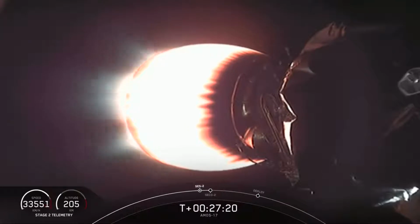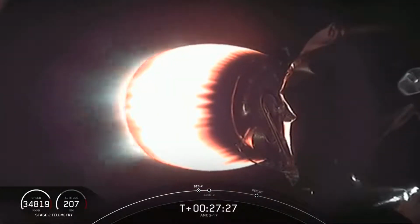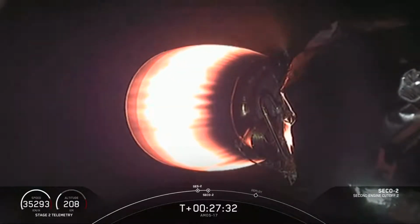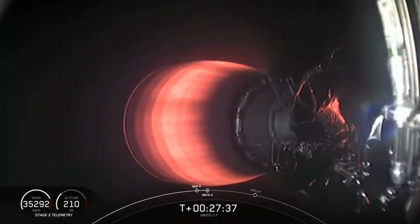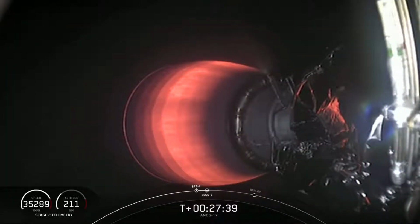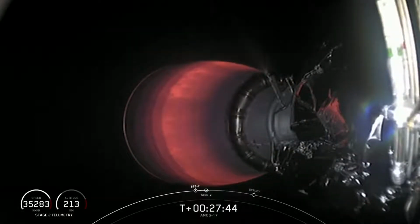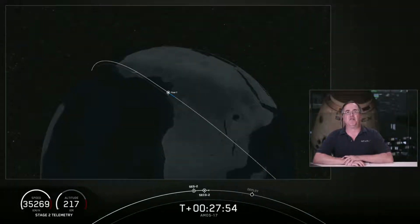Getting ready for shutdown of the second stage engine. MVAC shutdown. We've got a good shutdown. Waiting for the orbit call out now. Nominal orbit insertion. And the guidance officer over the countdown net has called out a nominal orbit insertion.